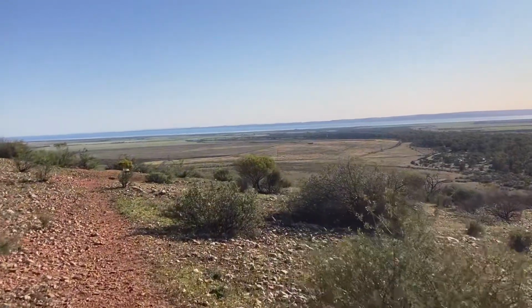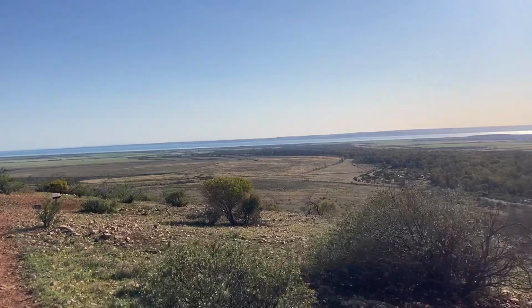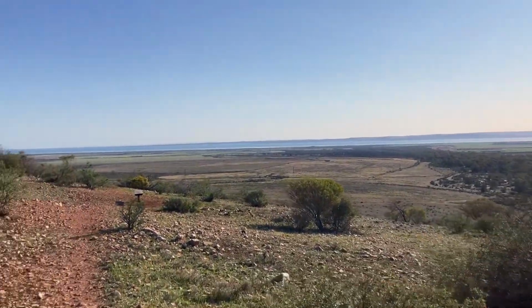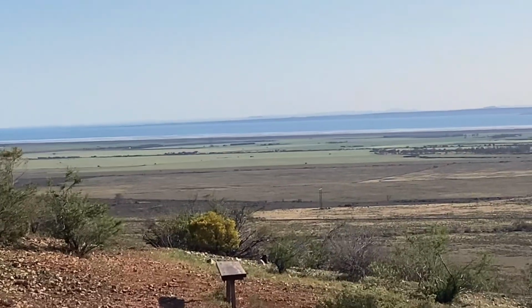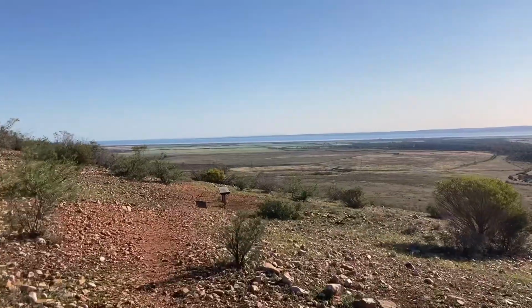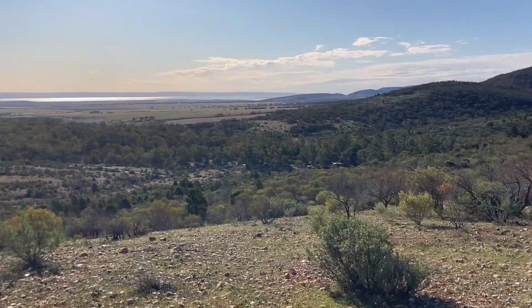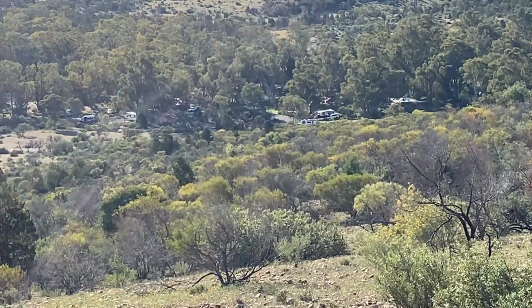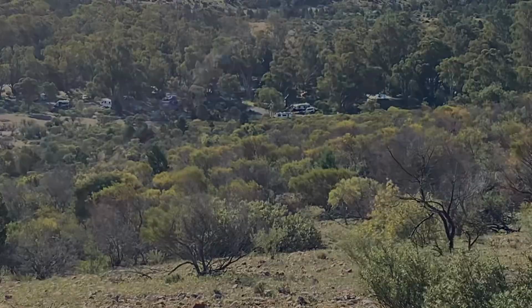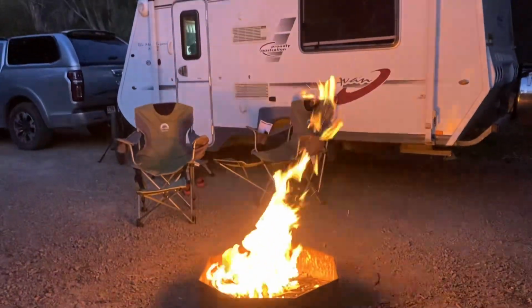This must have been the mountain range I saw on the Eyre Peninsula video when I was at Point Lowly, which is just over there somewhere. I think that's Whyalla in the distance. Don't know if you can make it out, but yeah, pretty sure of that. We come round, there's camp just down in the bottom, so we just camped in there. A little campfire going. It's going to be a treat.